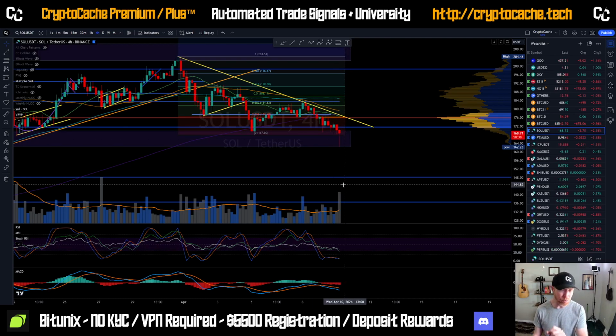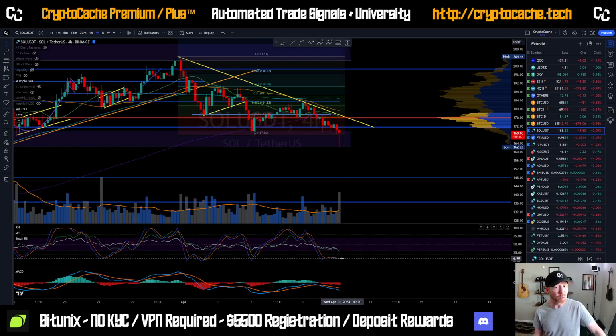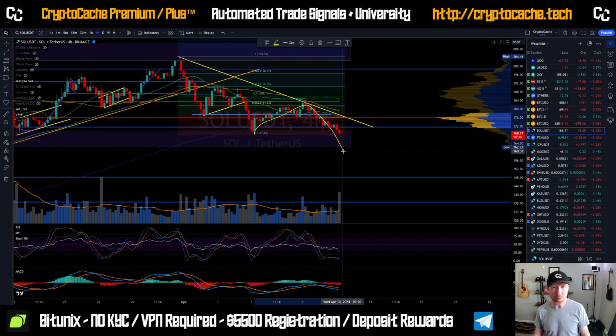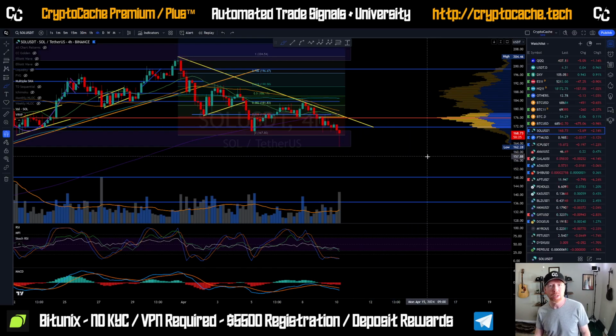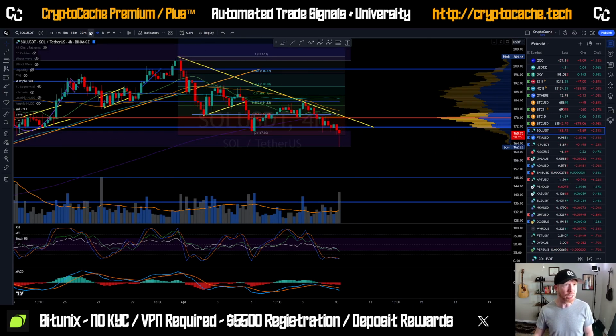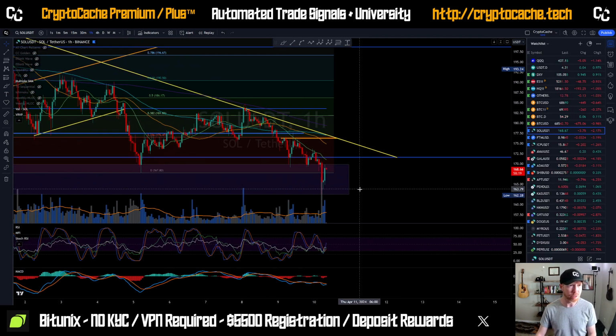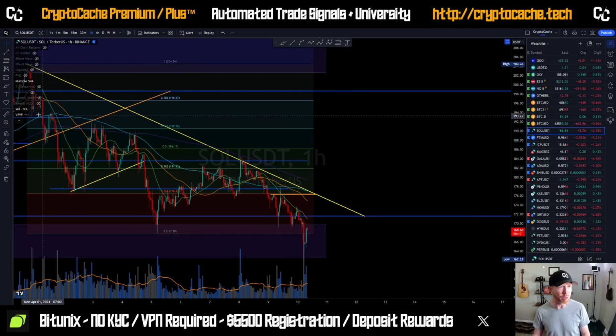Okay, I think that window of opportunity is already passed though. Either way, we're getting overextended to the downside, so it would make sense for the price action to recover a little bit, but keep in mind we're probably going to see something very similar to this until it can establish itself above this trend line. It might look good and nice when you zoom in really close, but this is not a good chart, folks. Solana is still looking very bearish and very weak.